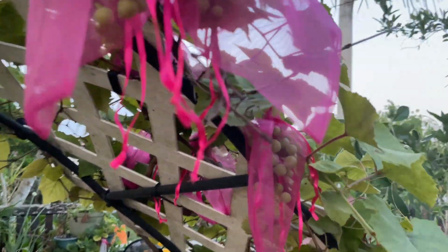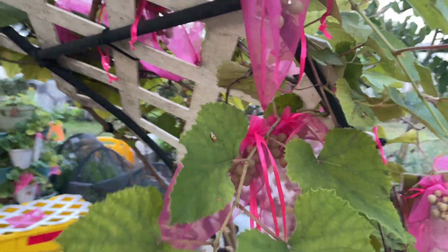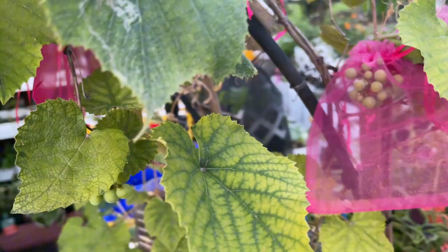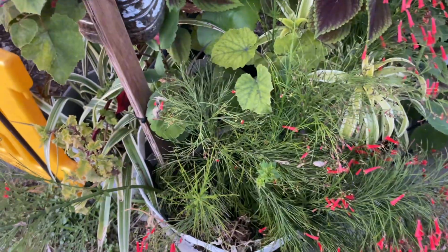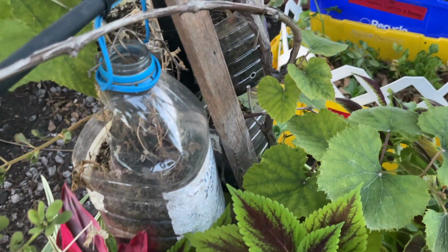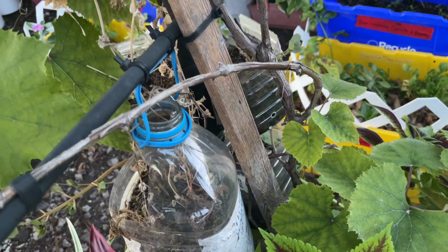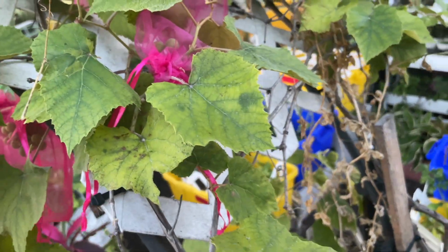So if we want to successfully grow grapes, we have to plant them in a well-drained soil, providing adequate water and regular pruning. So the grapes, they are woody perennial vines that typically need a trellis for support and benefit from a cool, dry dormancy period. And this is just coming out of dormancy.